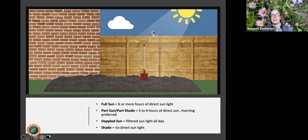The first part of the day, the sun is much cooler than the second half of the day. If we have part sun for the second half of the day, that's going to be a little trickier. So when you buy your vegetables, or when you are making your plan to add vegetables to those areas, they're going to be vegetables that really can handle the heat if it's that second half of the day. Dappled sun, of course, is filtered sun all day. And then shade is going to be no direct sunlight.